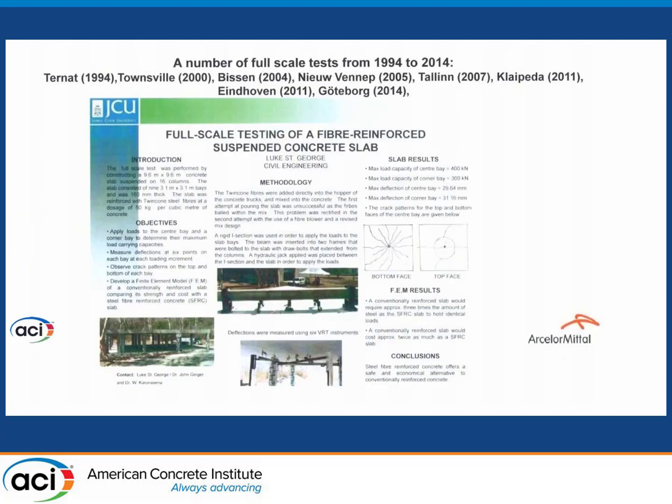A few examples of full-scale tests that have been conducted. I must say that between the year 1993 and today, there are more than 12 different full-scale tests that have been organized in a very well scientific organization with universities and third parties. The slide here shows a full-scale test on an elevated slab in Australia, where it was decided by some customers there to investigate what could be the load-carrying ability of a slab spanning 3.10 meters by 3.10 meters, a slab of 160 mm thickness with 45 kg per cubic meter of steel fiber. That was organized by the local university, the James Cook University in the New South Wales state in Australia.